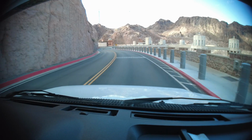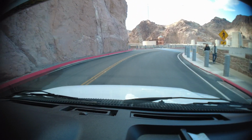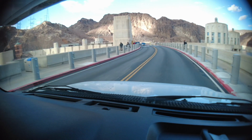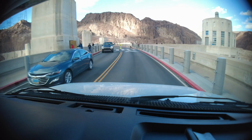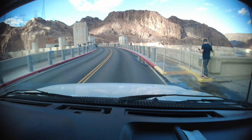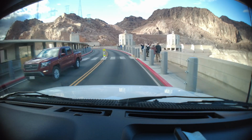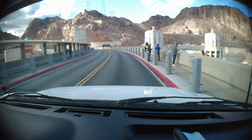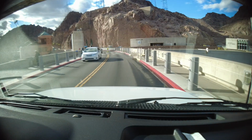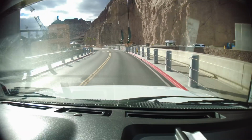Over the Hoover Dam there is a 15-mile-an-hour speed limit. Hang on a minute. Is that another Cruise America RV? They get everywhere. So we gave them a wave.